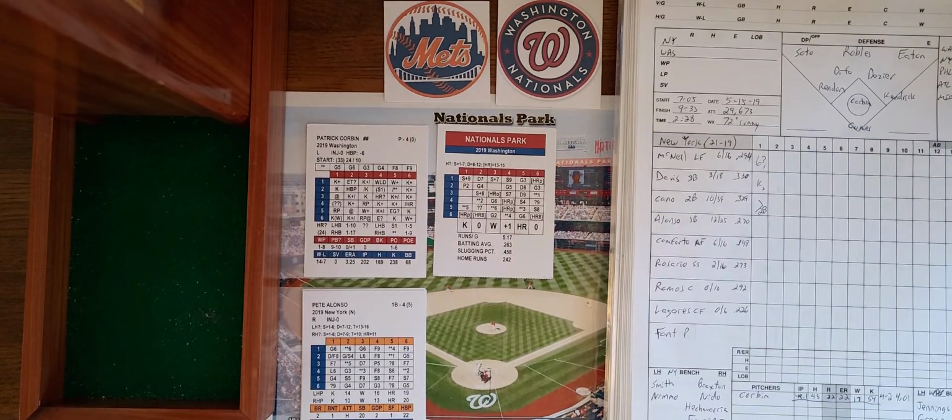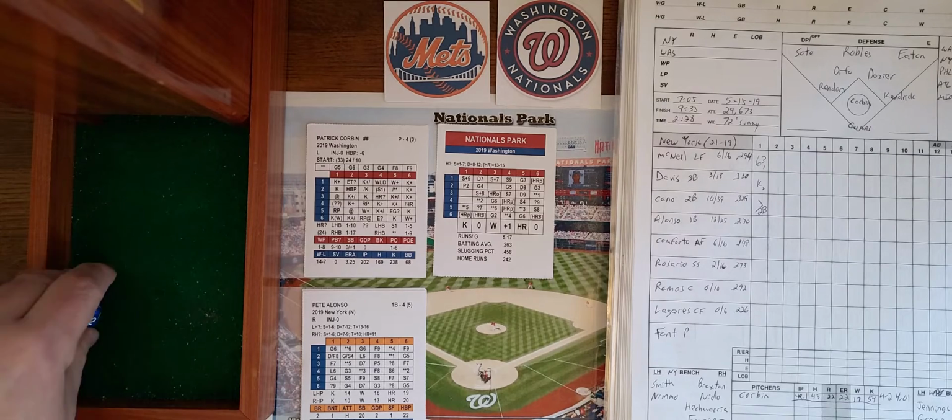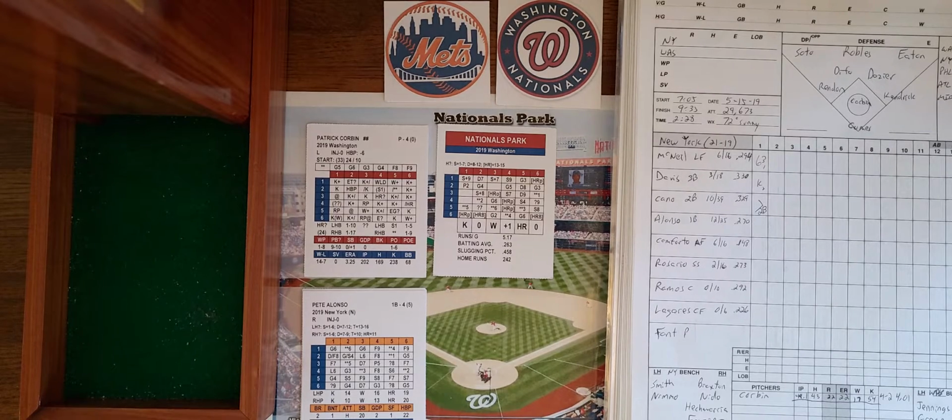Corbin now with a pickoff chance, and it's a 1 there, so I don't think Cano is going to try to steal. In fact, he has no attempt, so he can't do that. So that will send up Corbin to Alonso. Do they pitch around him? Do they walk him? Or do they go after him and face the struggling Conforto, who's a lefty on lefty?